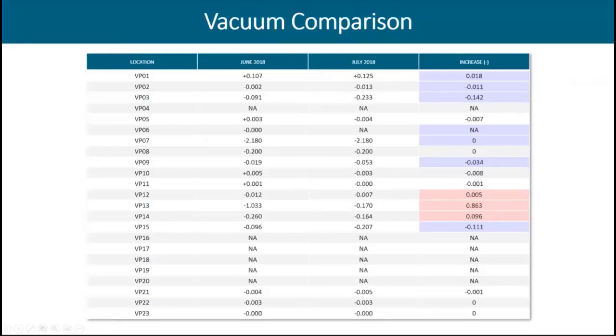And then again, here are our June and July comparisons. Blue is process, and orange is the packaging area. You can see that we have increases in vacuum, and negative numbers increase pretty much across the board.